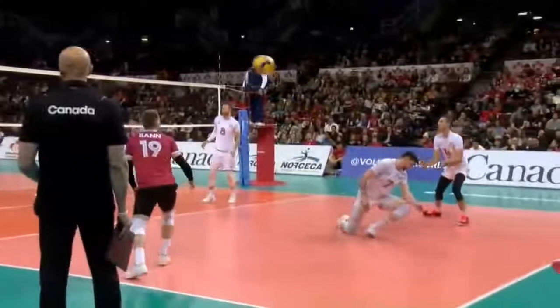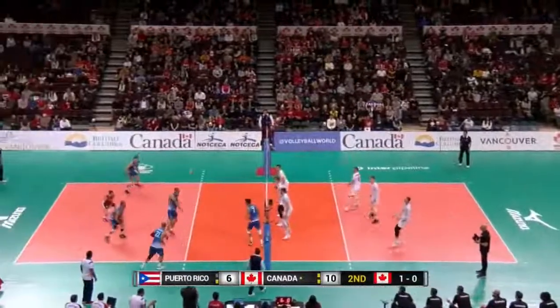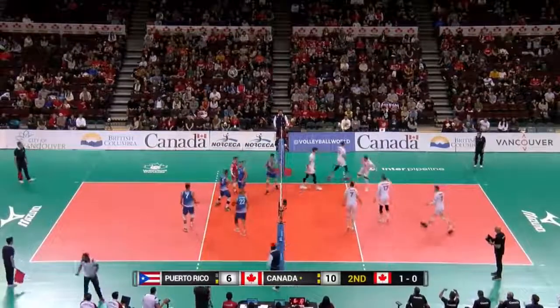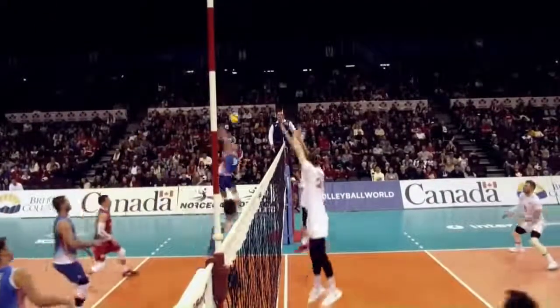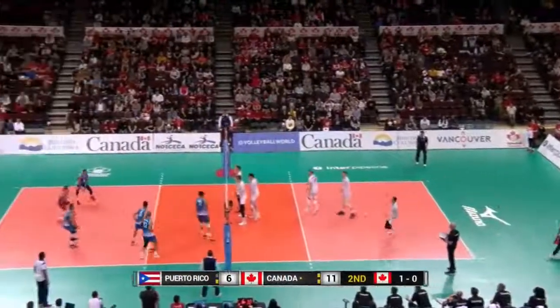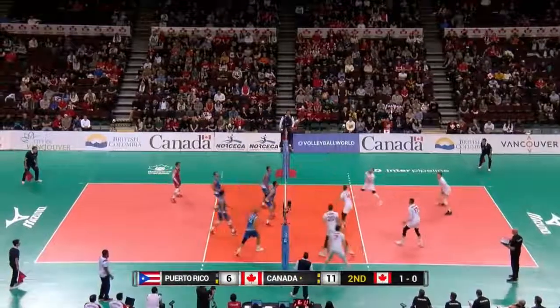And it's Pellegrin Vargas. Big middle blocker floats that one. And a wall is there. I'm going to go with Slater on that one. A great penetration with their hands. Vigras brings more on that one. This time Maldonado.